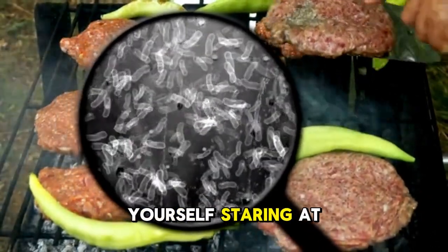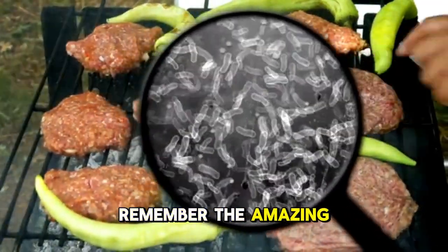So the next time you find yourself staring at a plate of rotting meat, remember the amazing life cycle of the maggot.